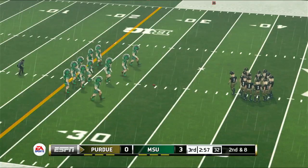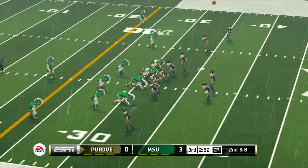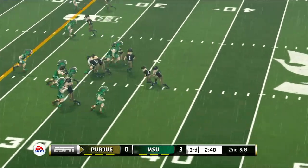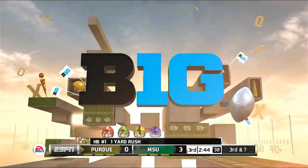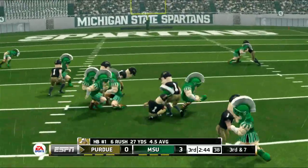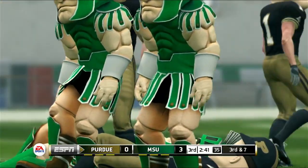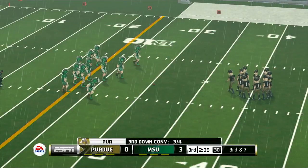This is the eighth play of this drive. He makes it out to maybe the 30-yard line. That's a gain of 2. That makes it 4-7. Third down, and they need to get it to the 23.